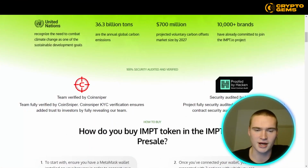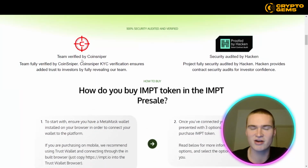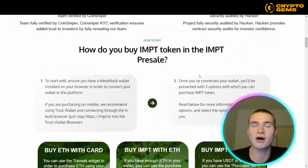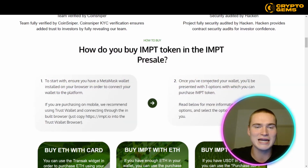Apart from that, something that I think is always necessary and very important: the team is verified by CoinSniper, and the contract code has been audited by Hacken, which is a reliable source for that as well. So as I said, don't worry, we will talk about how you can actually participate in the IMPT token pre-sale in a moment. But first, let's talk a little bit more about the project.